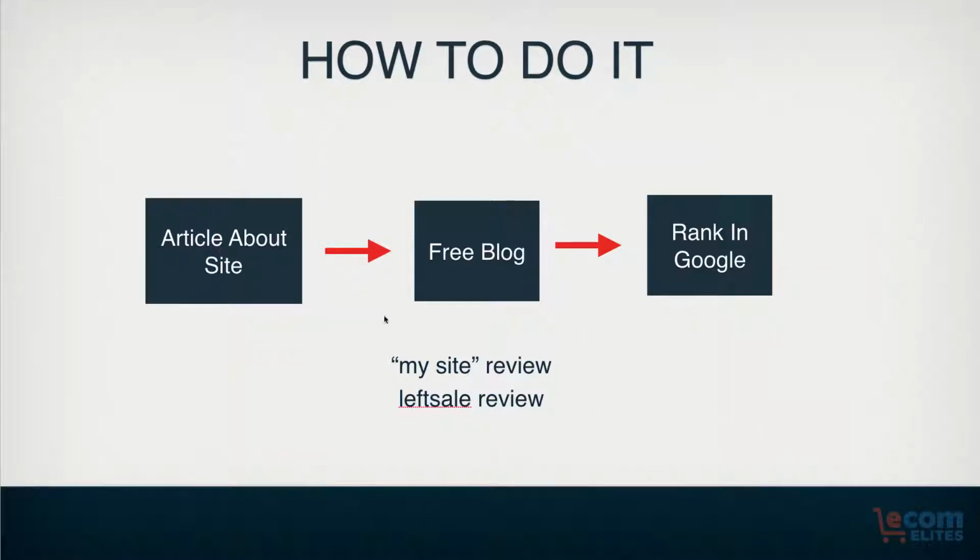Very, very simple. Then you create a free blog with the content on it. And then you rank it in Google. Now, ranking it in Google is so easy. It's going to rank overnight. Literally, it will rank overnight because there is no one else in the competition for your keyword. It's going to be your site name, and then the keyword, and then review.